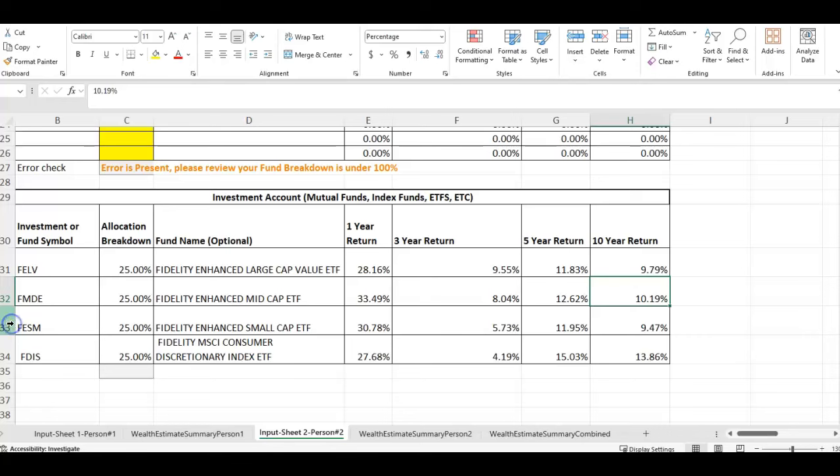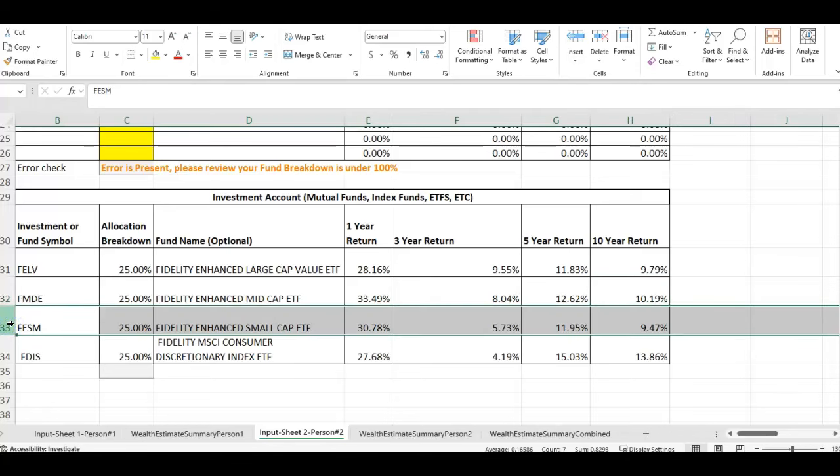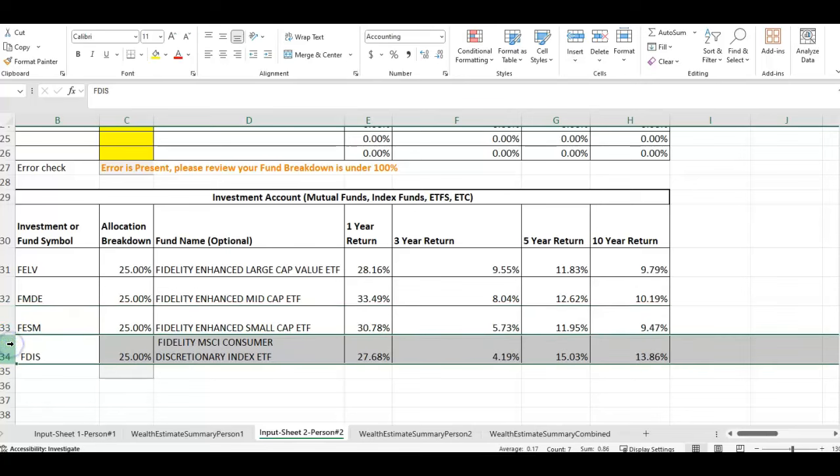Next up is our small cap. This one had a 1 year of 30.79, 5 year 11.95, 10 year 9.47. Finally, rounding out our list is our consumer discretionary. 1 year, 27.68, 5 year, 15.03, 10 year, 13.86.